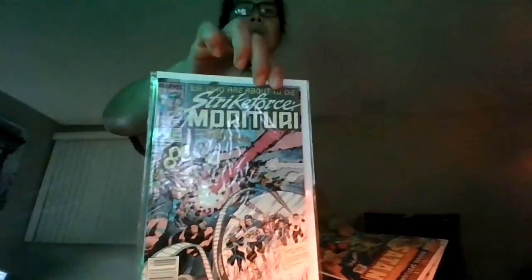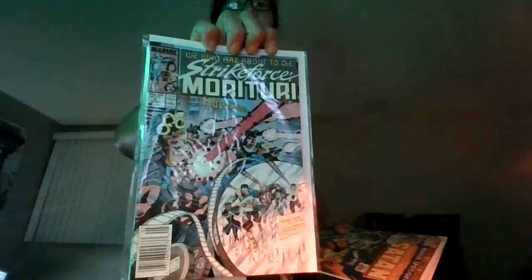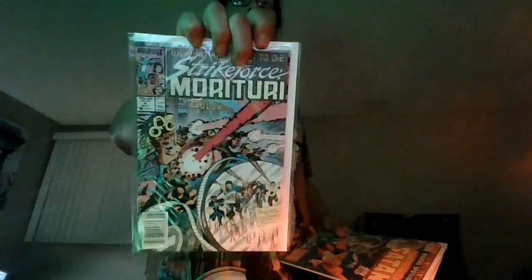Strike Force. I've been meaning to read this. And also from Comic Tropes, I watch him quite a bit, and I've been meaning to read it, and I finally found some out in the open here. It was Strike Force Morituri. They're like superheroes that only live for a finite time, and then they die. It's going to be interesting. I've been meaning to read it, that's for sure.